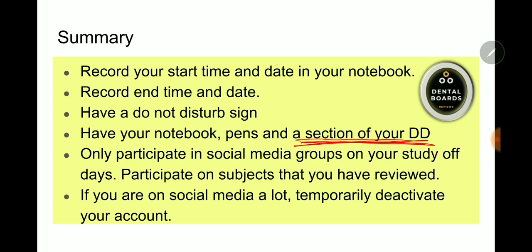If you are on social media a lot and it's very difficult for you, make sure you deactivate your account. Most of these accounts, you can always go back in and reactivate them. You just have to provide a reason why you are deactivating. Usually they give you about 90 days, and you can reactivate within that 90 days and everything is there. You can always deactivate your account if you have trouble staying off social media.